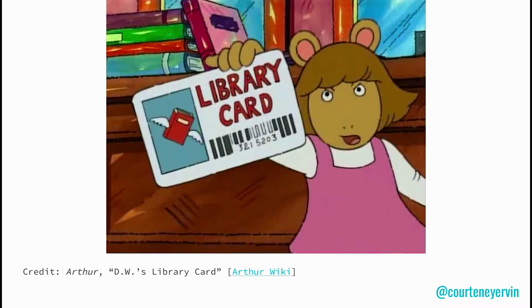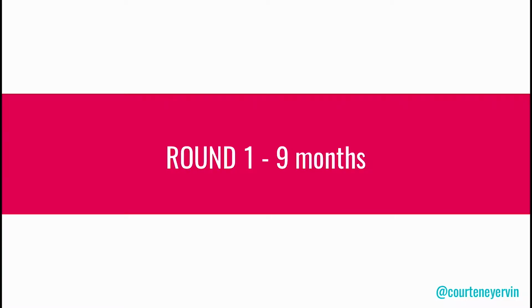So let's look at how some of these differences play out in the library card app. It's known as Card Creator. That's what I'm going to refer to it as. And let's think about it as a case study, like I said, in what it looks like for a nonprofit to make a tech product. So round one, it took 9 months.